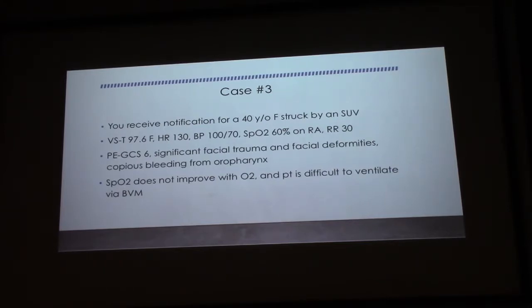Borderline hypotensive, it's adding 60% on room air. She has a GCS of 6. You notice pretty significant facial trauma and facial deformities. There's lots of blood coming from the oropharynx. You try to put on some supplemental oxygen, the sats don't budge, and the patient is becoming difficult to bag with the bag valve mask. You try to go in there with the laryngoscope, but you have a really poor view because of all the blood that's coming out. So, how do you manage this patient's airway?